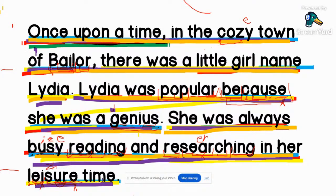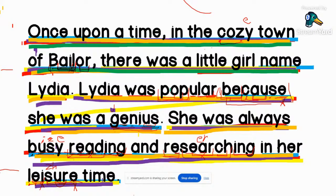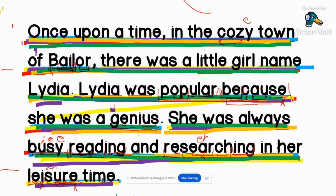Once upon a time, in the cozy town of Baylor, there was a little girl named Lydia. Lydia was popular because she was a genius. She was always busy reading and researching in her leisure time. How was that?